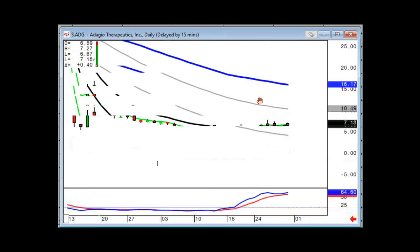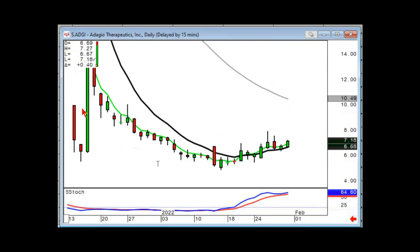We're still long this one, because this fry pan bottom tells us if they come back up to the breakout area, you've still got about a 60% profit in that one.